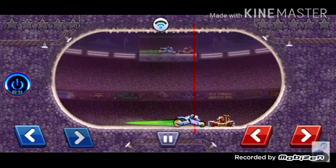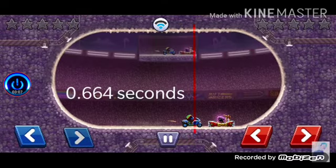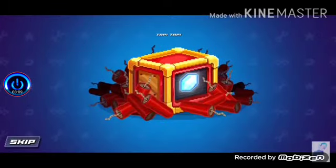The Hopper, fastest Rift Rider in the game, and the second fastest car in the game with a time of 0.699 seconds. Okay. And the fastest car in Drive Ahead is the Sports Bike. Okay. With its Nitro Boost ability, it has a time of 0.664 seconds. That's quite fast.